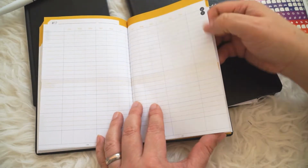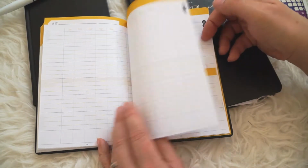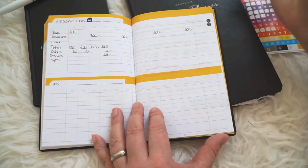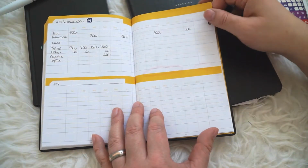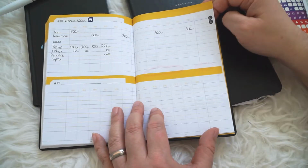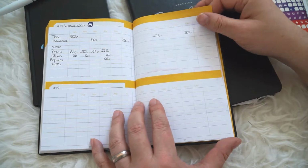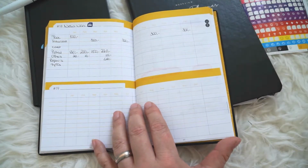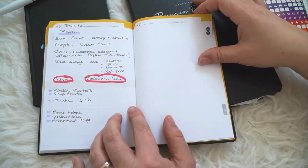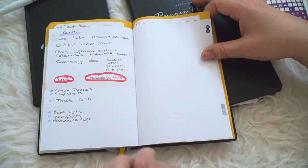Then we have a larger grid where you can write down your expenses, or if you're into a project and you would like to know, if the new project is buying a new van, how much is it going to cost you, so that you can work it out at the end of the year how much you need to save or how much you need to earn, or if it's a pro and contra, do we really need a new van, things like that. And then we have a few pages of dotted pages where you can write or draw whatever you need.